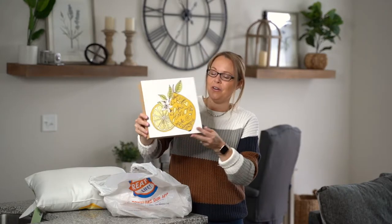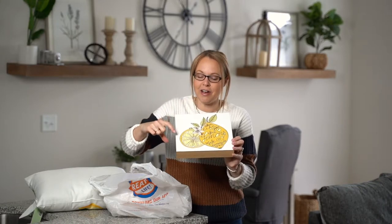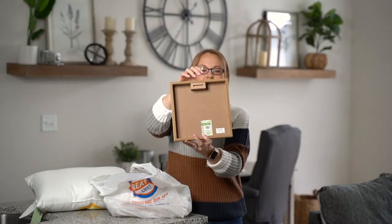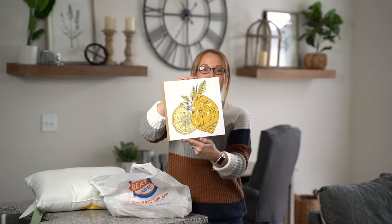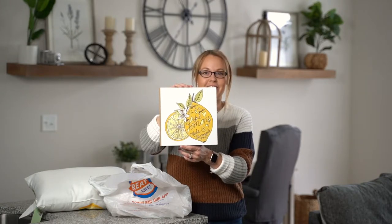But throughout my house, I have lemons decorated all throughout the house, and I thought this would just be a perfect touch, something that I was looking for to tie in with all my lemons. I just love the little detail in here, the whole lemon with the leaf, and then you have the sliced lemon, very cute. It's printed on that natural wood frame, so it gives a very modern, clean look. So definitely check this out at Hobby Lobby as well.